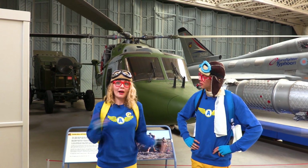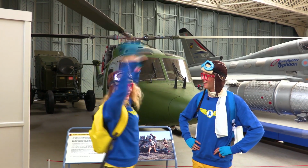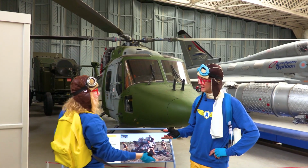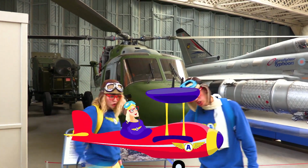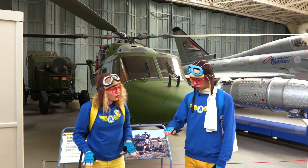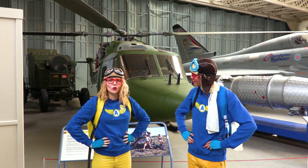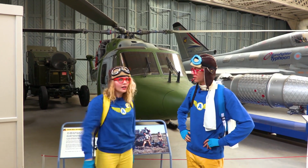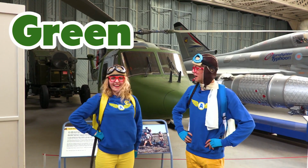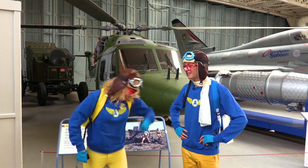Rather than a small propeller on the front, they have a big propeller on the top, and it goes round and round. Well, Zippy, you know that planes take off like... But did you know helicopters take off like... Well, that is really cool. And it's an awesome colour. Do you know what colour this is, Zoomies? Green, that's right. Now, Zippy, can we go check out another plane? Okay. Let's go.